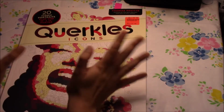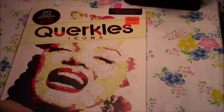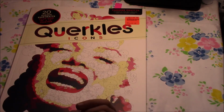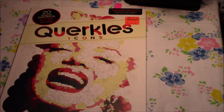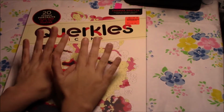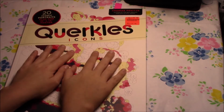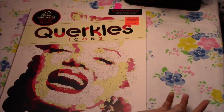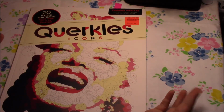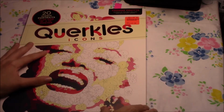They had a big section of adult coloring books, like it was 3 shelves full, and they were all super cheap. They had a lot of the Zen Doodles published books. They had some of Kirby Roseanna's first books. But I found the Quirkles Icons book, which is a book that I've wanted for a while, because I have the Animals book. And this was $1.99. I paid $2 for it. I had the change in my wallet to pay for this. So definitely going to be going to Ollie's a lot more often.